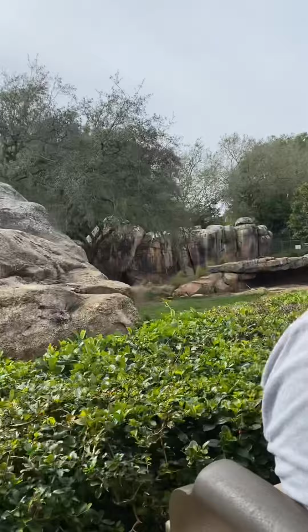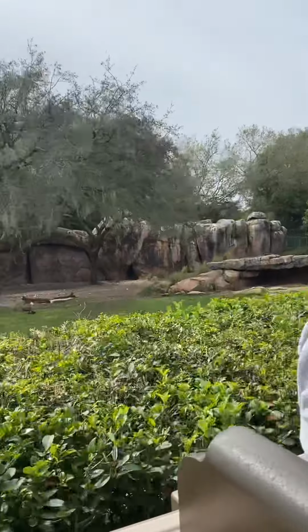Coming up on the left-hand side, once we reach these shorter bushes here, we're going to be looking for the African wild dog, also nicknamed the painted dog because of the coloration on their coats. They have been liking a spot that makes them a little bit tough to see, but they are probably to the right-hand side of the rock cave here, back in the dirt. Yeah, that's where they're hanging out.